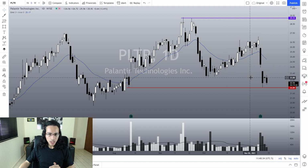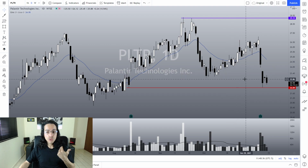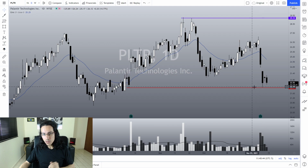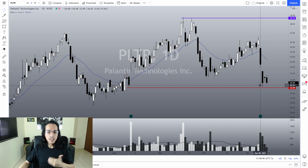So, okay, it reported good earnings, it dropped like many other good stocks did in the past, and right now it found a support level. In my humble opinion, it was just an excuse to drop to a support level, and potentially to give us a buy opportunity.